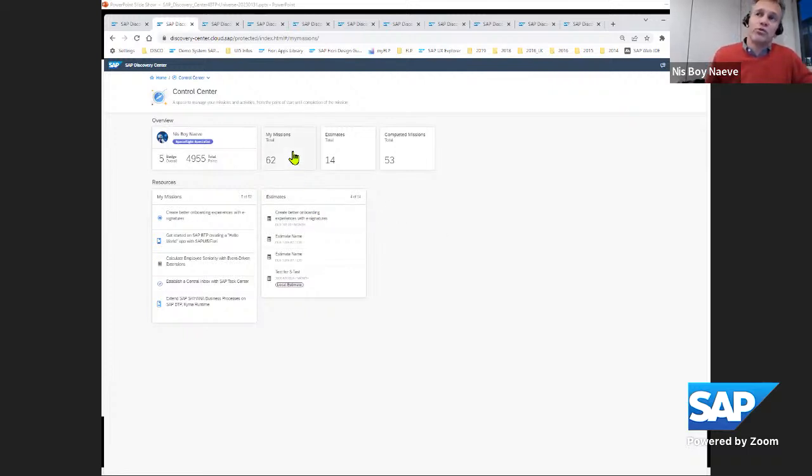So missions total 62, that is completely unrealistic in a productive environment. I'm testing a lot, but typically you would have one or a couple more missions. So you find your estimates out there. You have one central place where you find it all.